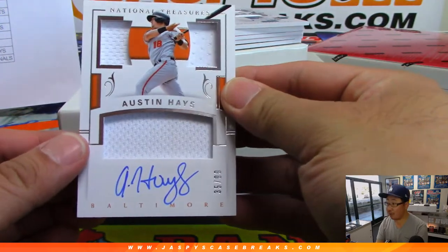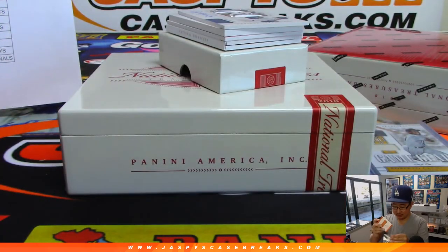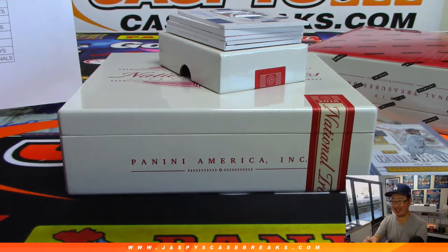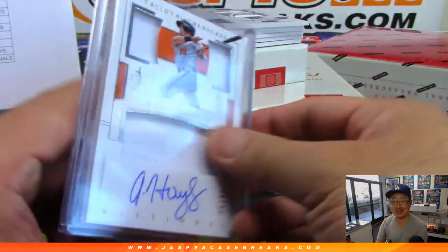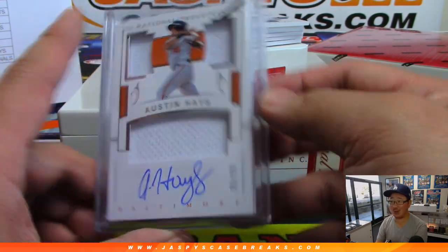For the O's, 35 out of 99. Austin Hayes, triple relic and autograph. AEO's like, screw reverse psychology. He wants studies. He's like, I need desperation mojo now. Here it is. Orioles, AEO with the O's, gets the Austin Hayes triple relic and autograph.